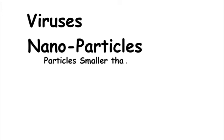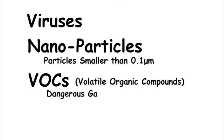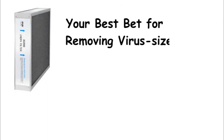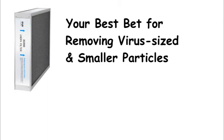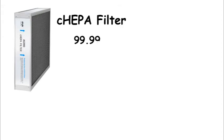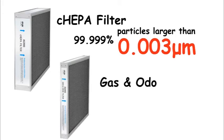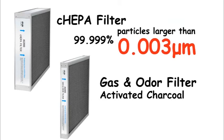Viruses and nanoparticles, which are particles that are smaller than 0.1 microns and are hazardous to our health, and VOCs, which are dangerous gases, need special systems in order to remove them from the air. Your best bet for removing virus-sized and smaller particles is a filter, like our C-HEPA filter, that is rated to remove 99.999% of particles down to 0.003 microns. To remove gases, including VOCs and odors, a high-capacity activated charcoal filter is needed.